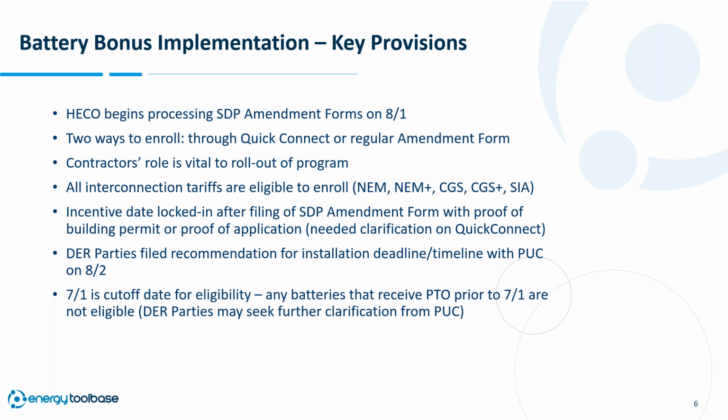Again, HECO is beginning to process the SDP amendment forms. And there are two ways to enroll in this program. There's a quick connect method of enrollment, and information is on that resource site about what that means. And then you can provide the regular amendment forms. The contractor's role in reaching out to customers and teaching customers about what this is, is vital to the rollout of this program.